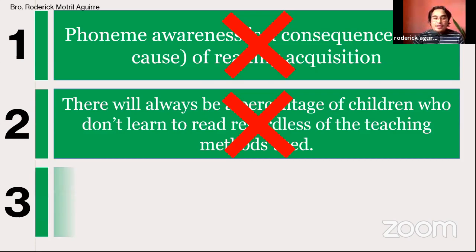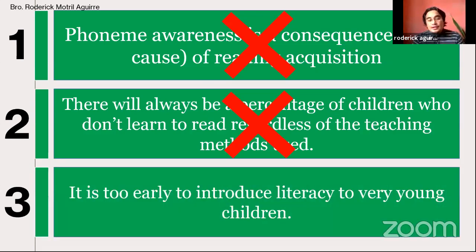And then last statement we have, it is too early to introduce literacy to very young children. I have friends who are parents, and I've been handling a lot of DSW trainings for SNPs, that's what we call supervised neighborhood play, and for child development center volunteers, especially in Bicol. And some of the parents, I heard them saying that, sir, ang aga-aga po ng mga bata turuan ng literacy. Parang dapat maglalaro man sila.